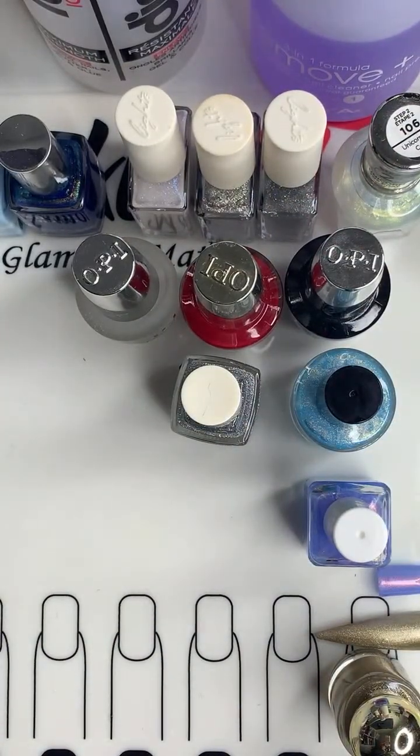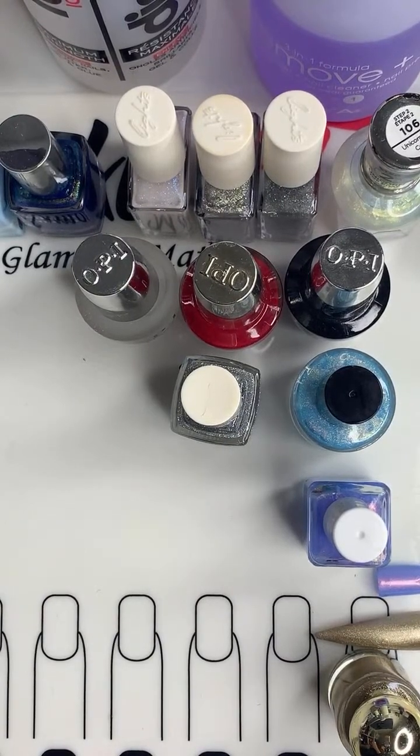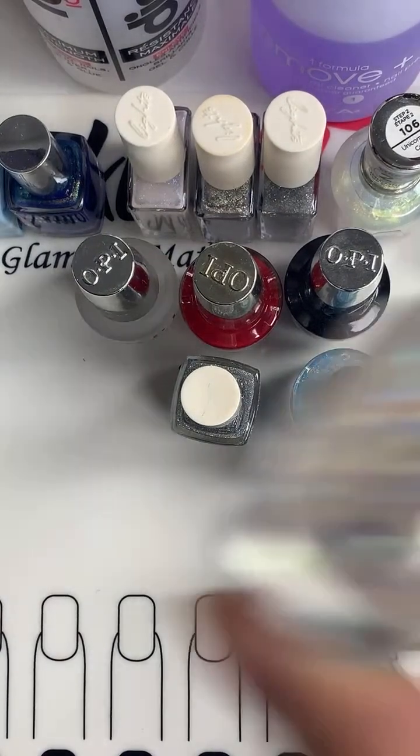And then I have another topper. Okay, hold on. It was here. I had it beside me a second ago. Okay. Hang on. Oh, here it is. Okay. Whew, I thought I didn't have it, but I have this one here.